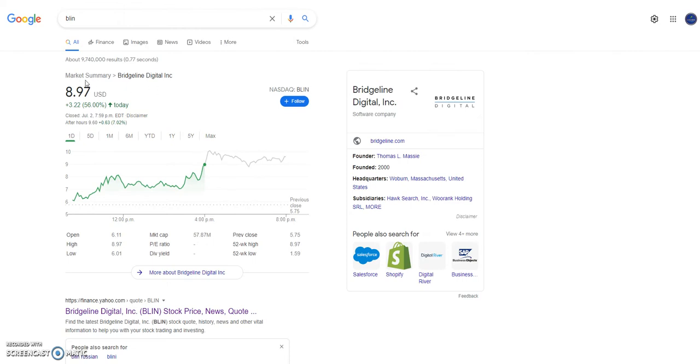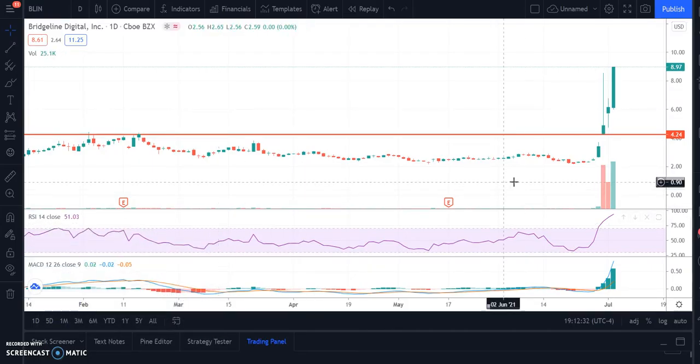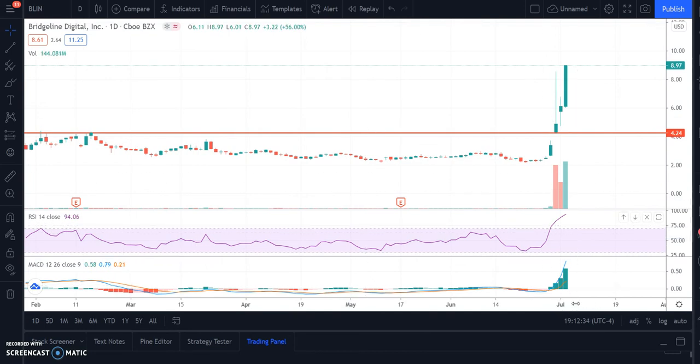The third one is BLIN. It was again up 56%. After hours, it is up 7%. And look how nice it is doing. And by the way, for MRIN, there is not enough volume, but for BLIN, look at the volume. What is happening? This is a daily chart. Look at the volume. For the last back-to-back 4 days, it went from $2 to $9. And I talked about it in my pre-market when it was around 4.2, so almost doubling your money.